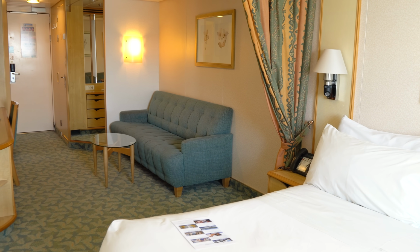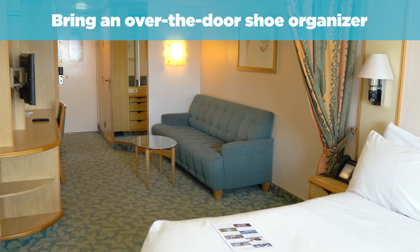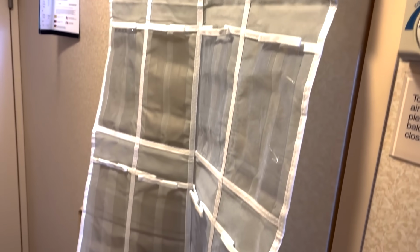Another very popular cruise cabin hack is to bring a shoe organizer to hang over the closet or bathroom door. To help organize toiletries, shoes, jewelry, and more, you can bring a shoe organizer.